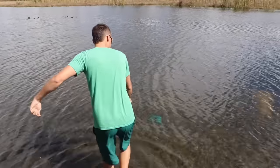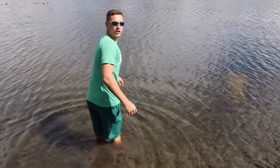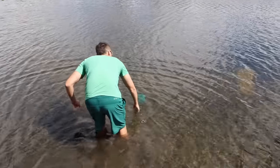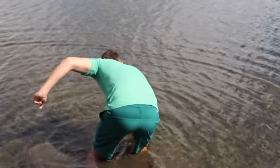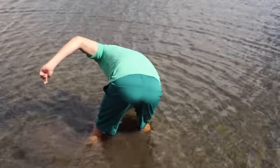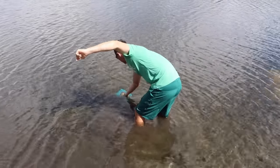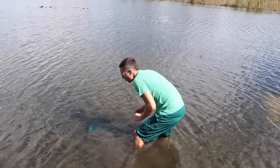Let me see if I can get in there and grab it. Oh, geez, it's getting so deep. Wait, where's the fishing line? Reel up? Oh, there you go. Oh my gosh. Here we go. Okay, I got it. Reel it, reel, reel, reel. Boom! Reel it, reel it, reel it.